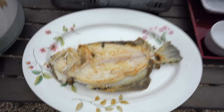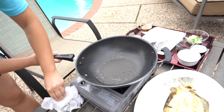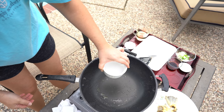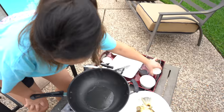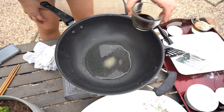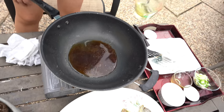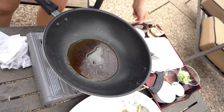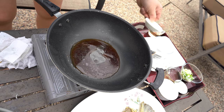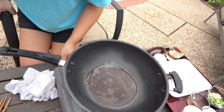I'm gonna turn down my heat to medium. Lightly clean it out, real quick, nothing fancy. And then you're gonna put water. Okay, 1.5 tablespoons of water, 1/4 teaspoon of sugar, 1.5 tablespoons of soy sauce. If you want to add a little bit of oil, you can. You're gonna let that boil. If you want a little bit of pepper, salt, just a dash. You're gonna let that boil. For how long? Just a couple of minutes.